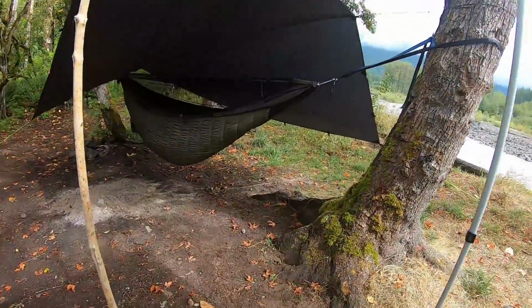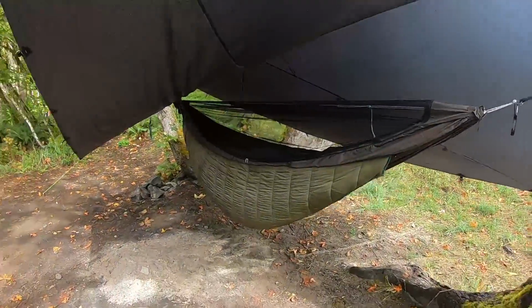Alright, well, I got the hammock set up. I gotta make some adjustments still. Move that fire pit and put the rocks over there and just scrape the stuff off to the side. I'll probably throw it somewhere else later. But I'm trying out a new hammock. Sorry about that, my underquilt isn't even under it yet.